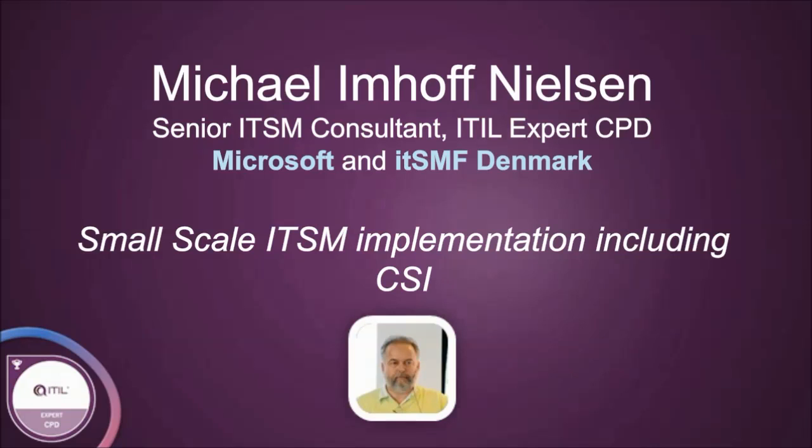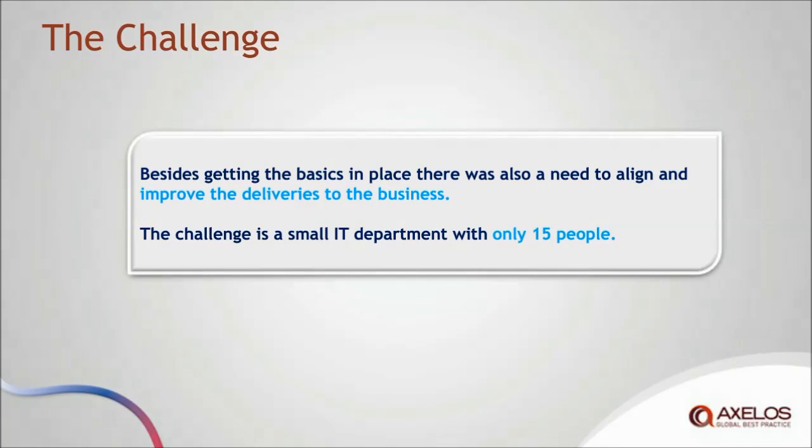So this municipality has a quite small IT department, 15 people in total, including a subcontractor who works on site, and that's also part of their challenge. Like so many other IT organizations, they wanted to get the basics in place as a first step. So that was very traditionally starting with the operational processes such as incident management, problem management, and change management. But even from the very beginning, we had an idea that we wanted to include an end-to-end view on services, so starting also by describing some of the services in a service catalog.